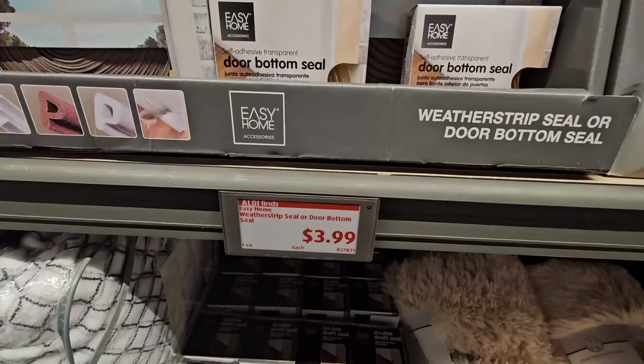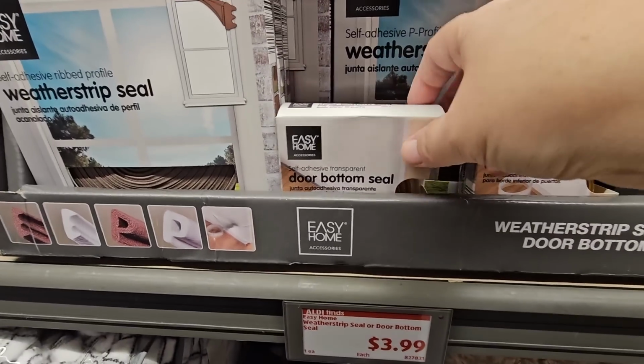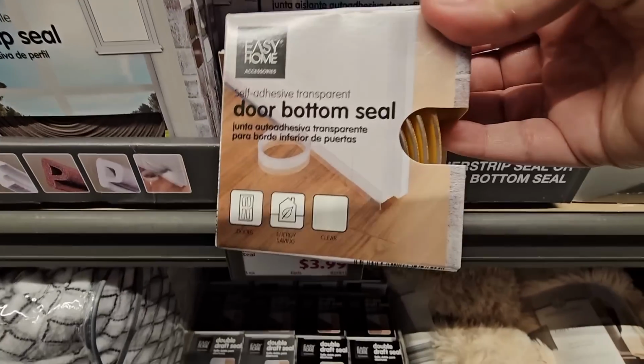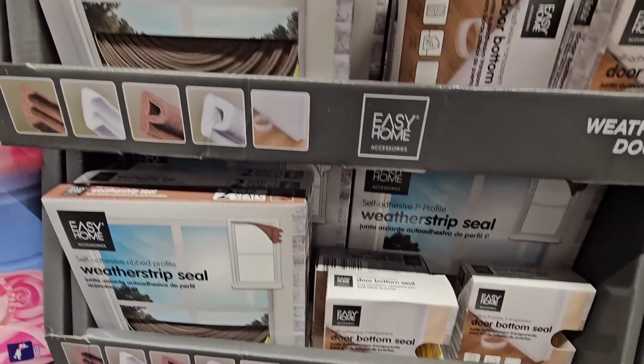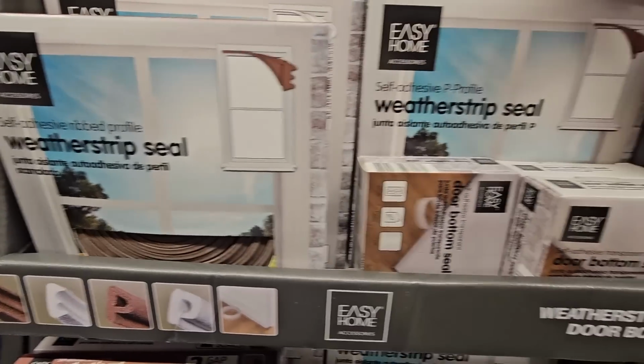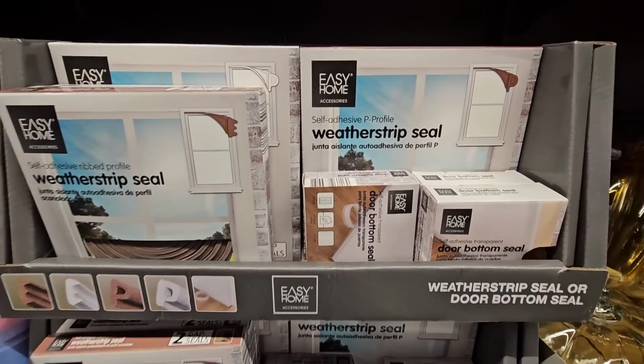So lots of different characters to choose from. For $3.99, again, if you're getting ready for the cold, you could redo the door. So if you need to replace some of your seals, the weather strip seal, you have the bottom door seal. So that is really nice to have.